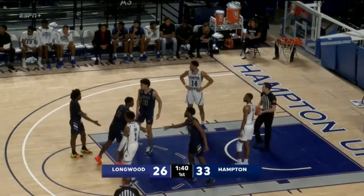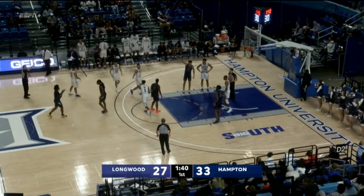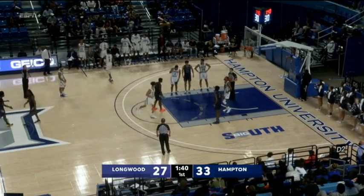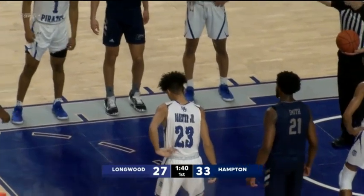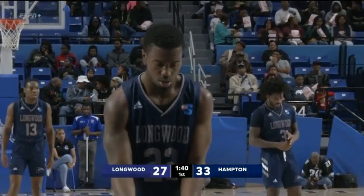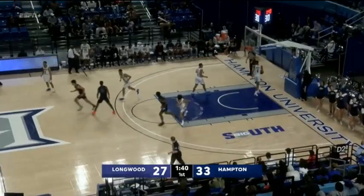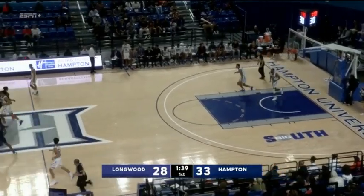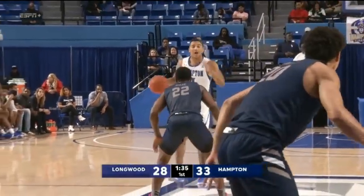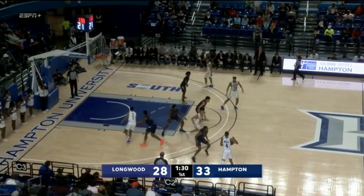First one is good. And we have some subs for the Pirates. We have Deuce Dean checking in, and Daniel Bannister checking in for the Pirates. And Warren and Anthony will get a breather. Wait a second, free throw is good. Dean, who just checked in, will bring the ball and run the show for the Pirates.